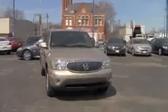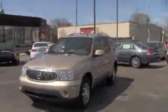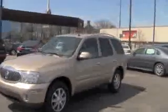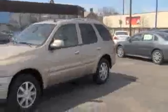Today we have a 2007 Buick Rainier four-wheel drive CXT for you guys to take a look at. Cashmere in the exterior color, cashmere on the inside. We're going to show you some of the benefits and features that this Buick Rainier has to offer you.